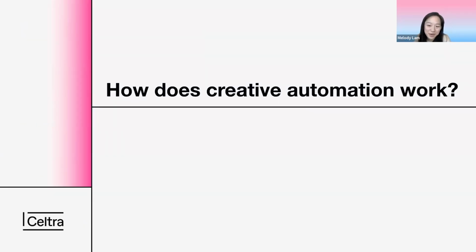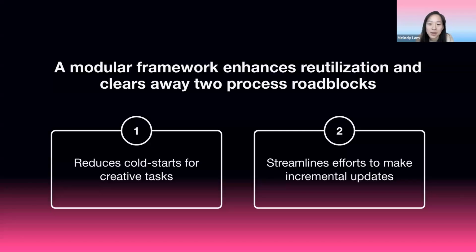Yes, thank you, Jackie, for the great introduction in creative automation. In the following section, I'll speak about how this is all going to work together. Creative automation works upon adopting a modular framework that enhances utilization of creative production efforts. It efficiently helps clear process roadblocks in these specific ways. Creative automation helps reduce cold starts for creative tasks, and it also helps marketing teams streamline efforts to make incremental updates. This can be realized by implementing a modular toolkit followed by adaptation workflow.